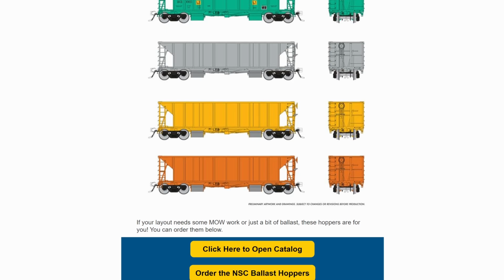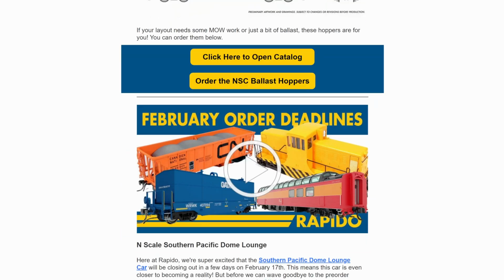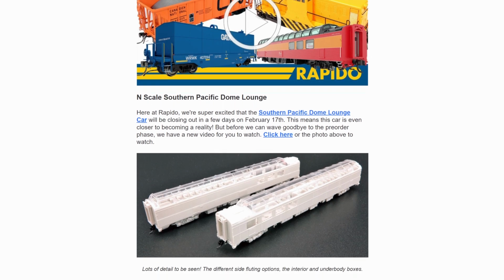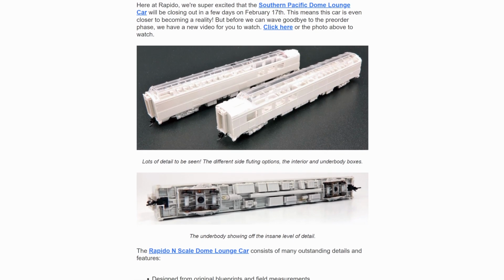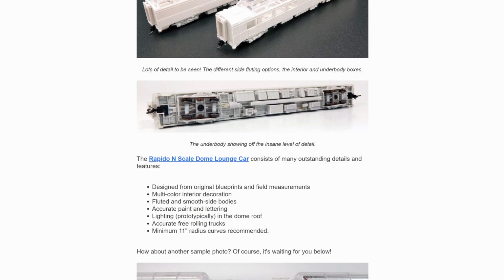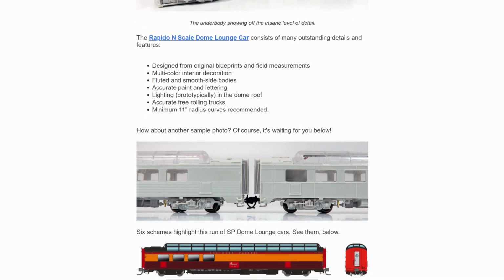And again, same deadline, February 17th coming up here. And one more, in N scale, the SP Dome Lounges. This is a car that they're still working on in HO scale, sounds like. But those pre-orders were due a while ago for the HO scale version. But again, good underbody detail on these cars, neat interior shots, and some more sample photos.